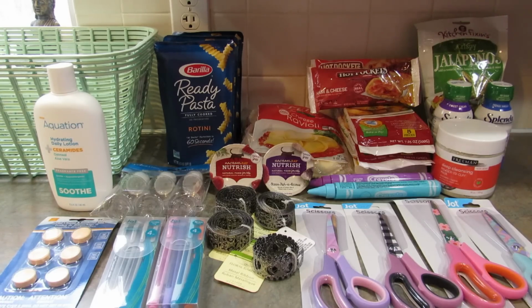All right, so that's everything I picked up this time around at local York, Pennsylvania Dollar Trees. Now I have those pictures to show you of items I saw in the store but didn't want or need, so make sure you check those out and meet me right back here.